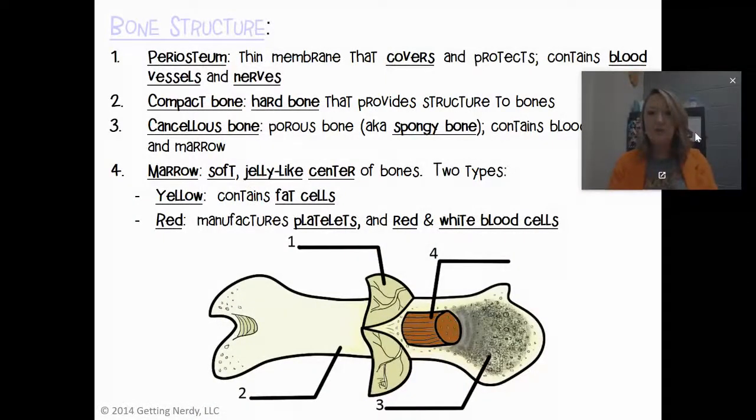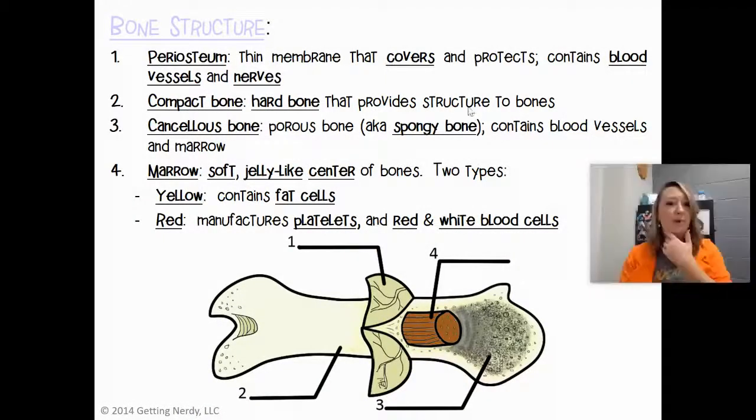All right, the structure of the bone. So this word part that we've seen before, peri, like perimeter and pericardium, right? Periosteum is around the outside edge. And so it's around the perimeter. So this is the membrane that covers the outside of the bone. Okay. It covers, it protects. This is where blood vessels are.